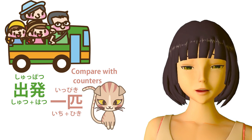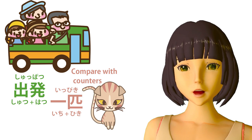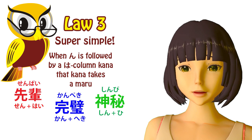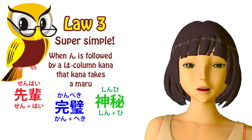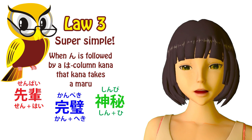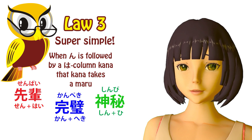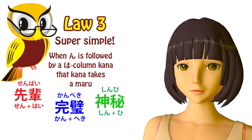Announcement: hatsu plus hyo is not hatsuhyo, but happyo, announcement. Now the other main set of changes that takes place between on-readings is when the second kana of the first kanji is a small tsu, and the second one begins with a kana from the ha, hi, hu, he, ho column. Then normally it takes a maru to become pa, pi, pu, pe, po.